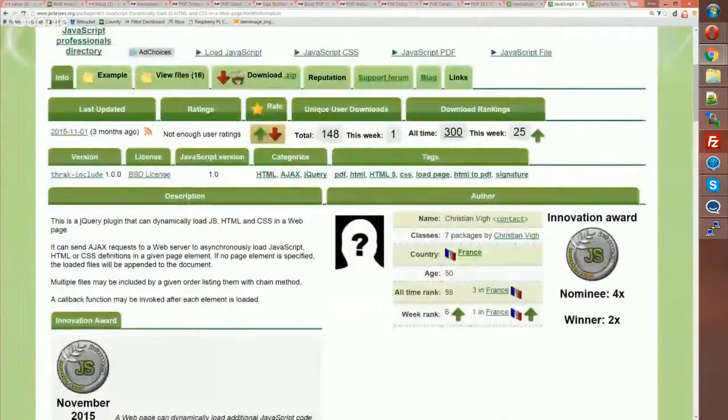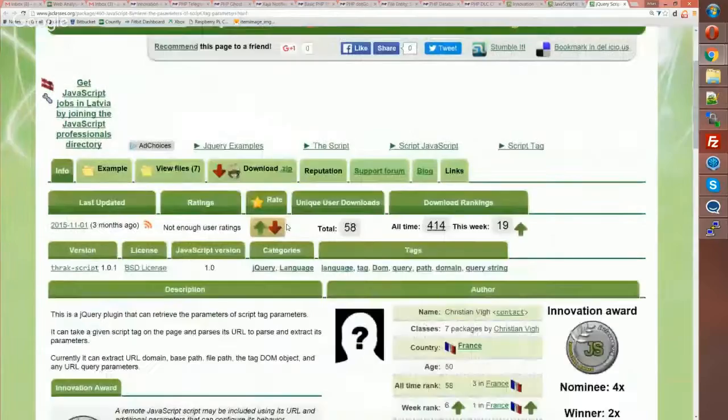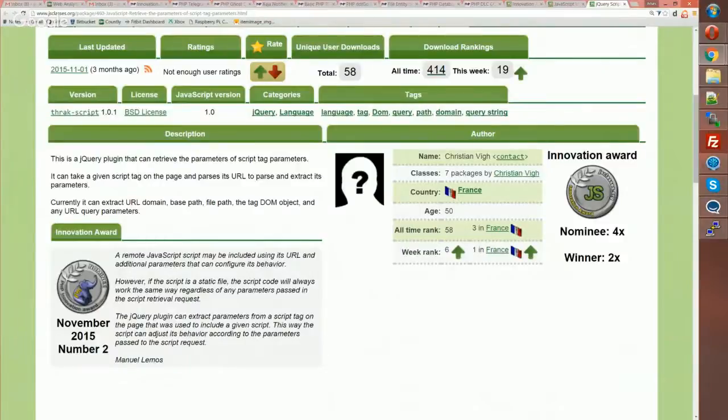And the second one that he also submitted is also interesting. It's called jQuery script parameters, and basically what it does is this: when you include JavaScript in your HTML, you can, as usual, append some parameters to the URL, but there is no way to retrieve them in your script. So this jQuery plugin can parse that URL and provide you some information about it, and you can see from where the script was loaded in the code, or have any additional parameters to act on them. So that's actually some usage that I haven't thought of, and that's why it was interesting. And as I said, it also came from Christian.